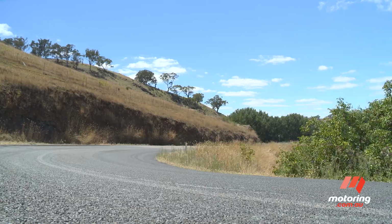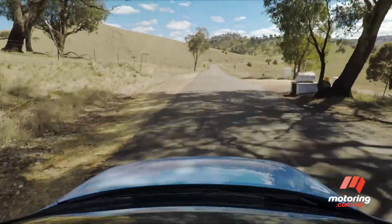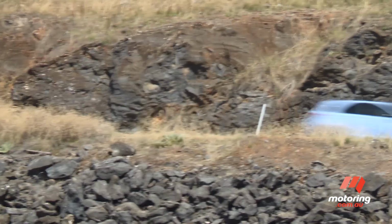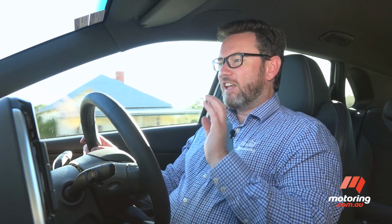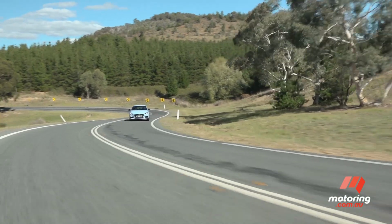Now, the engine itself has plenty of torque right across the rev band. It does tend to run out of puff a little bit early, as is the case with many 4-cylinder turbocharged engines, but Hyundai has installed a little shift light on the dash, and if you pay attention to that while you're honking along in N mode, you'll grab the right gear, no worries, get back on the gas and get that power down.